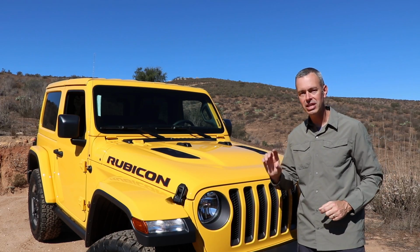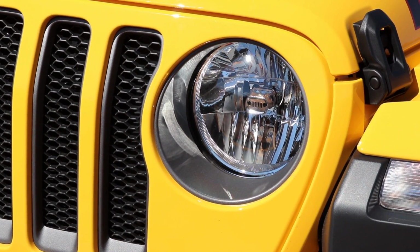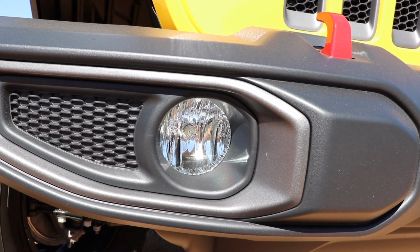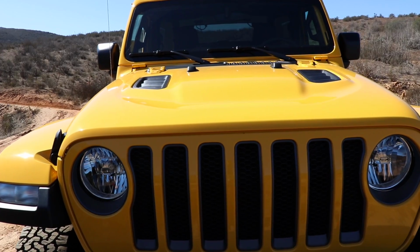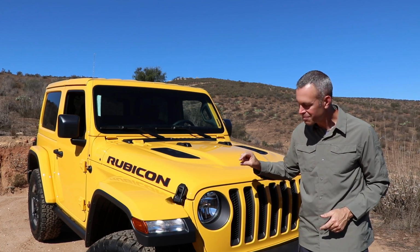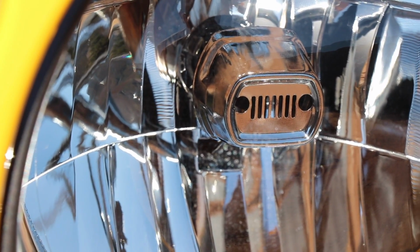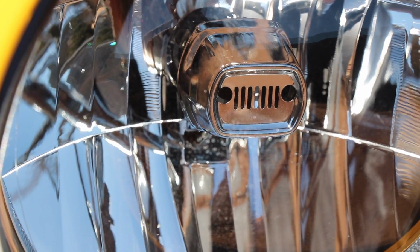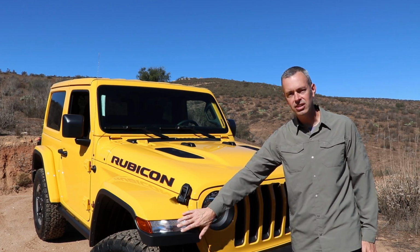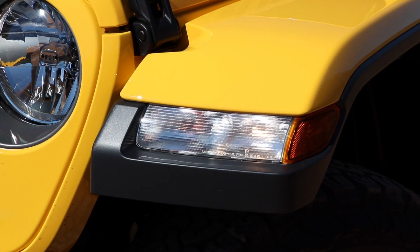Now, I mentioned that we did not special order this Jeep, so this one came with the halogen headlights and fog lights, and if you follow on the channel for a while, you'll know I'll be adding all kinds of off-road lights on this thing for when we're out on the trail at night. But what I do like about these little halogens is they've got some nice little details. The little Jeep grille right there in the center I think is very, very cool. And also something new for this model is the integrated turn signal into the fender, and there's actually a daytime running light in there, which is a nice little safety feature.